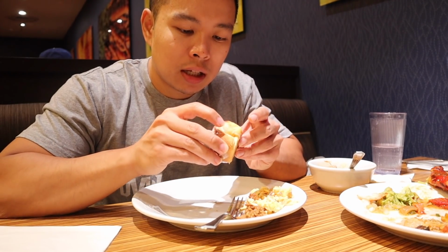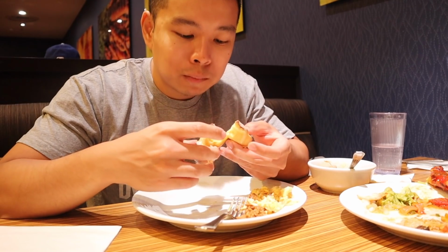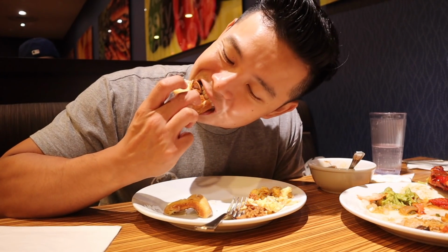Now the cinnamon roll. I love cinnamon rolls. Jay said he didn't like it. It was too dry, but I tried to pick one that wasn't too dry. Let's just eat the middle. I can see why he said it was dry because it's already kind of tough, so I feel like if it was sitting out for a while, it'd be really dry. Not the best cinnamon roll by any means, but it gives me my sugar rush.